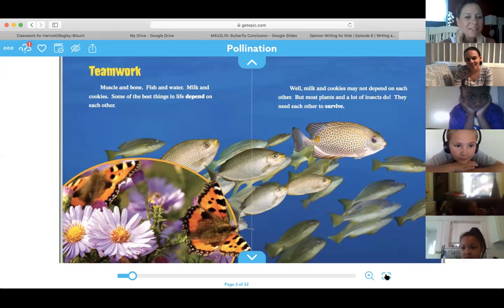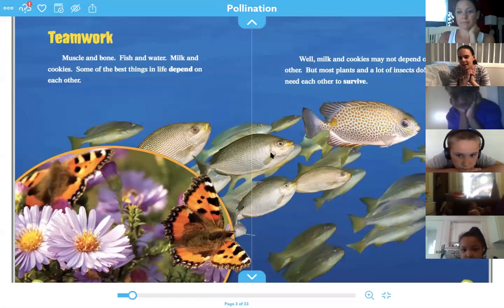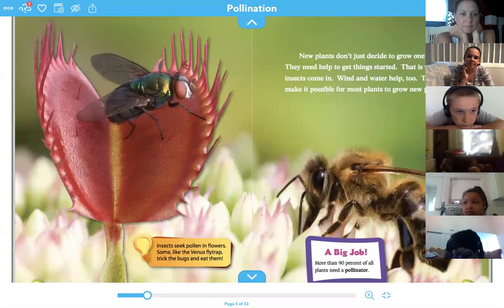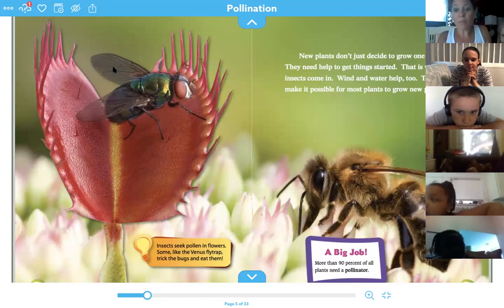Teamwork. Muscle and bone, fish and water, milk and cookies. Some of the best things in life depend on each other. Well, milk and cookies may not depend on each other, but most plants and a lot of insects do. They need each other to survive. New plants don't just decide to grow one day. They need help to get things started. That is where insects come in. Wind and water help too. They make it possible for most plants to grow new plants.